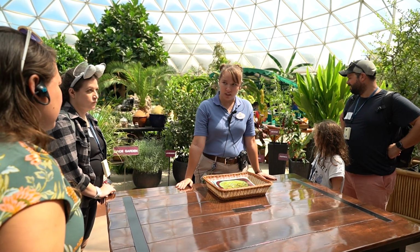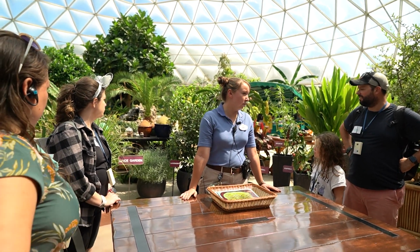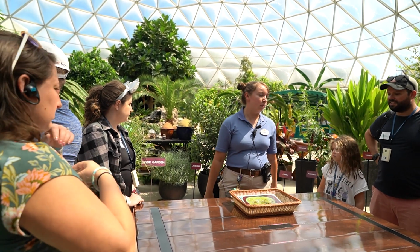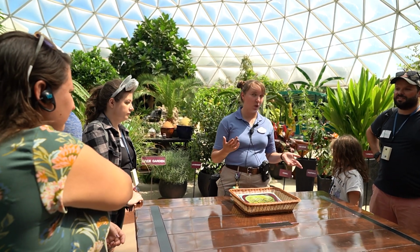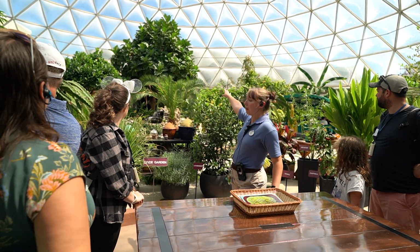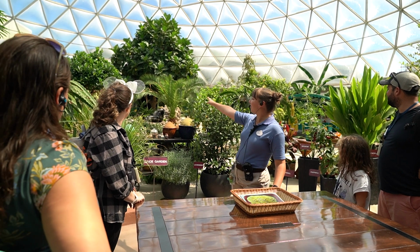Are grown in the tropics greenhouse. It is the most plentiful region in the world to grow things because it is hot all the time. They always get plenty of rain, and you don't have to worry about snow. In the center of our dome here, we do have breadfruit growing, and then just to the left of that, we've got jackfruit.